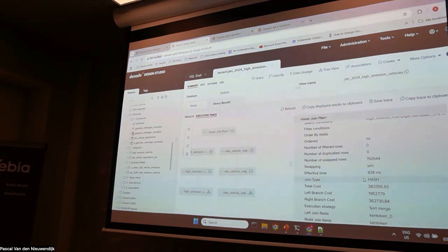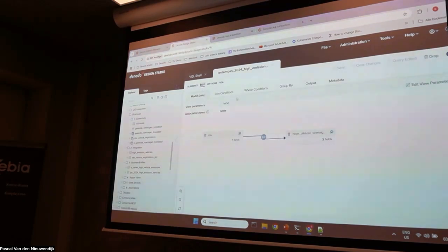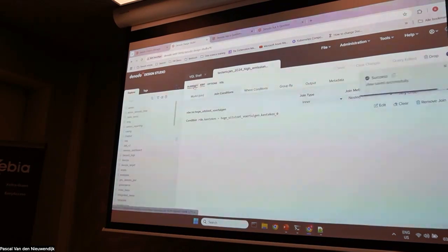It looks at all the statistics, looks at the table, looks at the indexes, and generates the proper way of combining this data. Now, it might be that you still want to influence it. Of course, this is transparent, so we precisely show you how this is done, and then you can also influence what's going on. So on the edit of the join, for example, we don't agree with the hash join, but I want to do it nested. It's not a smart way, but let me just try.